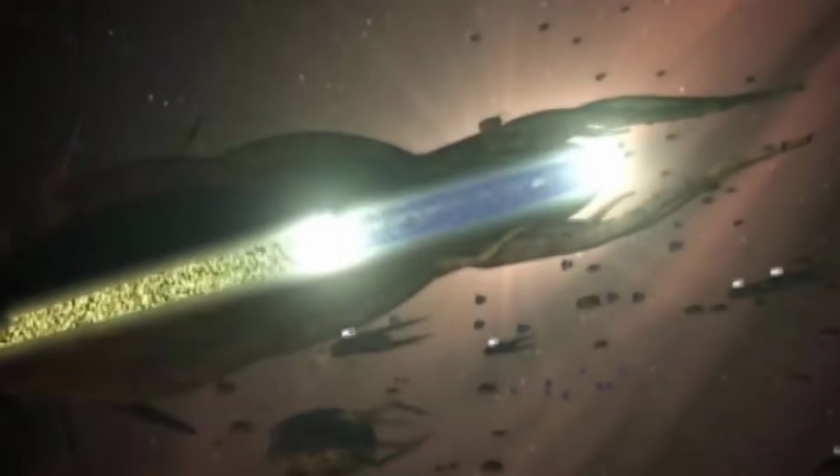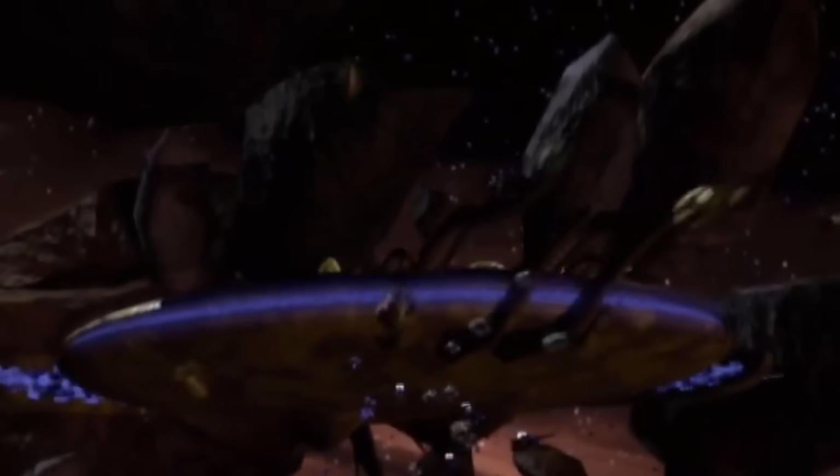The forward section has tentacle-like structures which are both flanked by similar smaller tentacles, and this forward structure houses the planet killer weapon itself, which fires an energy beam capable of annihilating entire worlds.